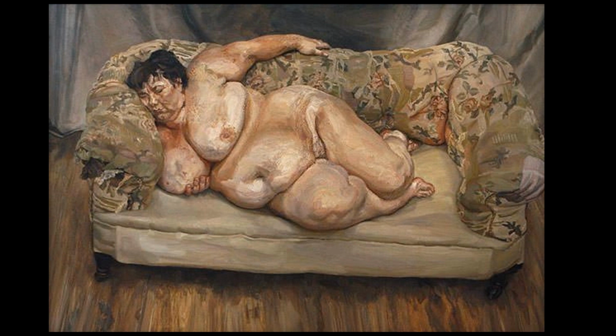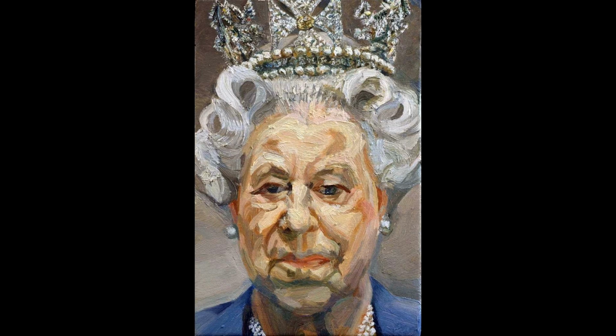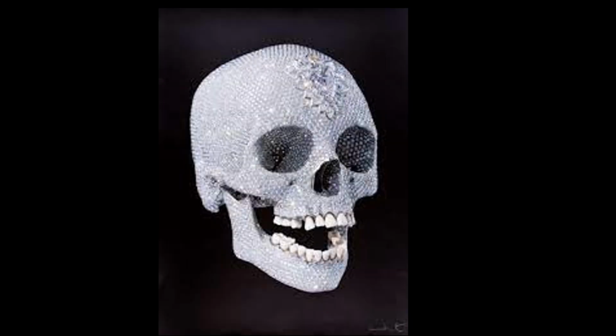This is Lucian Freud, grandson of Sigmund Freud, the psychoanalyst. And well, Lucian Freud, he paints people the way they are, very uncompromising. I don't really think that Queen Elizabeth II knew about his exact style when she asked to be portrayed by the most prominent British artist at the time. And this portrait was rather criticized for being too harsh.